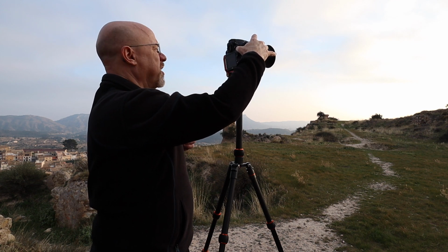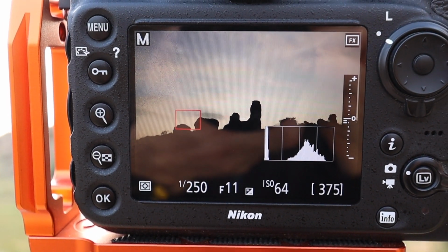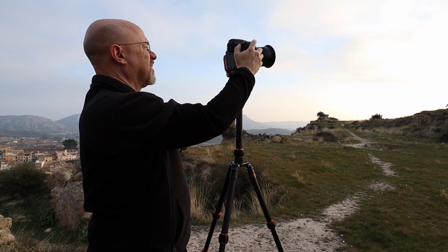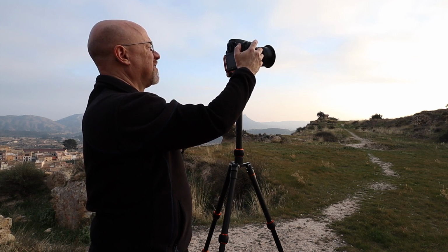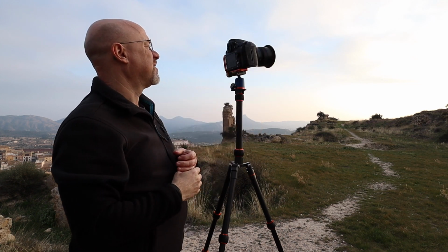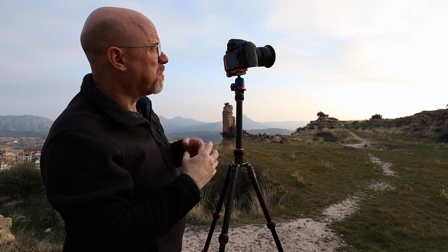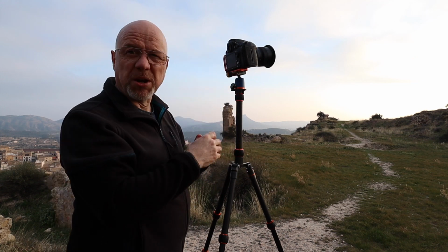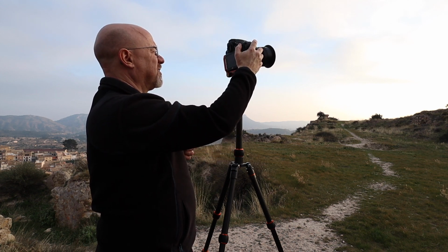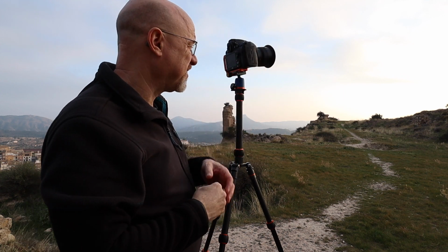That's why I've got the camera up pretty high, and I'm going to bracket exposures. So I'm going to go 1/250th of a second to preserve all of the highlights, and then 1/60th of a second to get me some shadow detail back. Not that I want a lot of shadow detail, I want it to be mostly in silhouette, but just in case I want to pull a little bit of detail out.